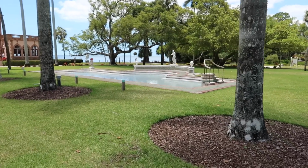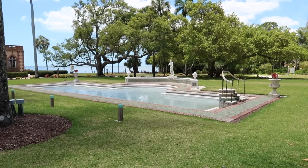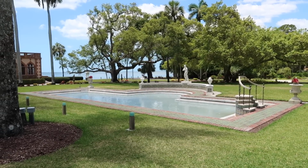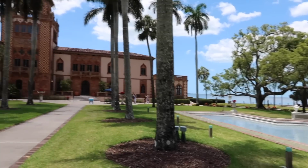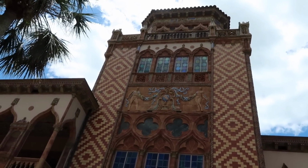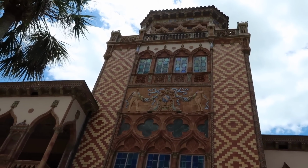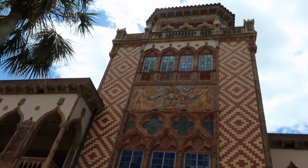Look at this. That is amazing. I mean, it looks like a swimming pool. It could be a fountain, but that's definitely a pool. This is so cool. Cool pool. And here's the house. We're about to walk inside. About to enter the building, but just admiring the tile work, the stained glass. It's very Venetian looking. Even a crest there.